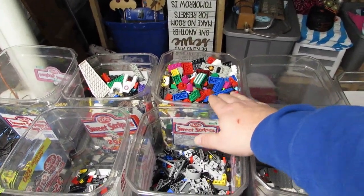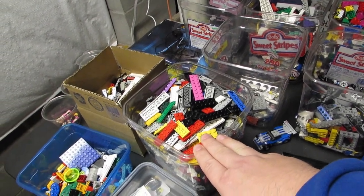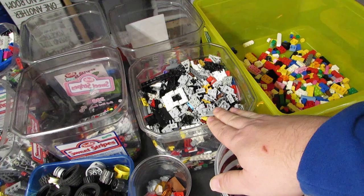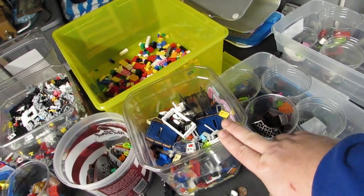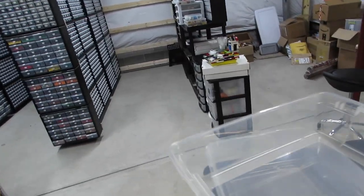Then I think slopes came up really quick. And then 2x plates are ready to go. And then plates modified, they're ready to go too. So I've got like 3 loads of things to wash. Wedges are coming up. The other parts are coming up and getting ready to get dealt with.